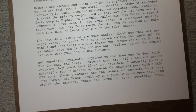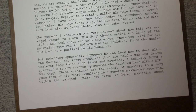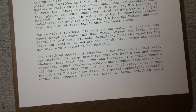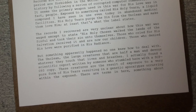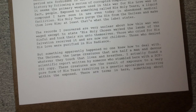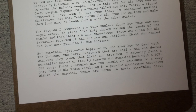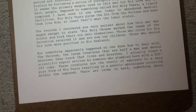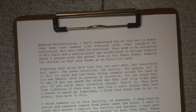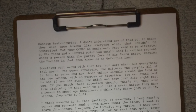The unclean, the large creatures that are half a man and devour whatever they touch that lives and breathes. I actually found a scientific report written by someone who stumbled here with an SCP-093 copy. These creatures are the result of exposure to a very pure form of his tears, resulting in a genetic apocalypse occurring within the exposed. There are terms in here, something about quantum restructuring. I don't understand any of this, but it means they were once humans like everyone else, that couldn't be controlled. But they could be contained.